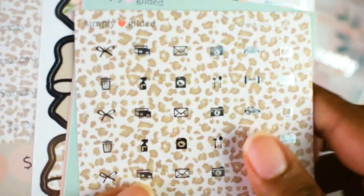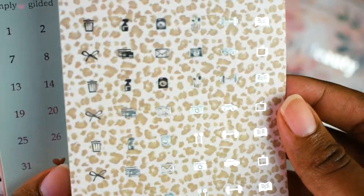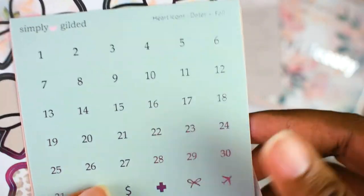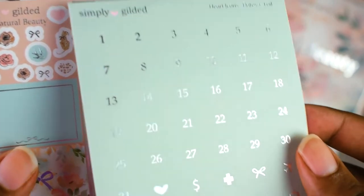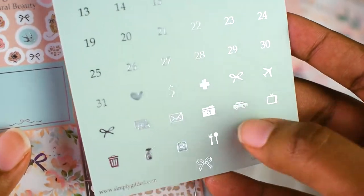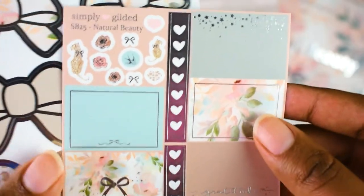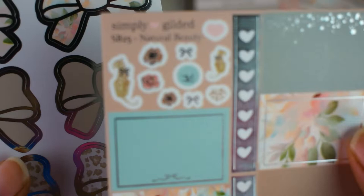So you get this leopard printed functional sheet here with all this silver foiling. I know y'all know that's cute. I know you know that's cute. And then you got this really nice mint green for spring. And these are all your date dots plus some additional functional at the end of it. You have your extra sheet, which includes some more.